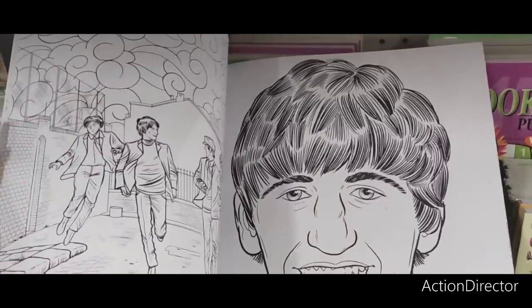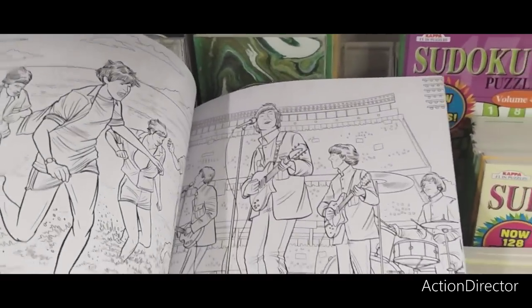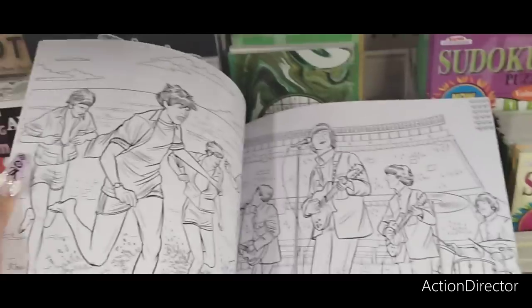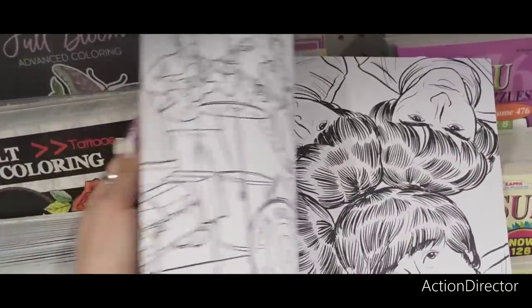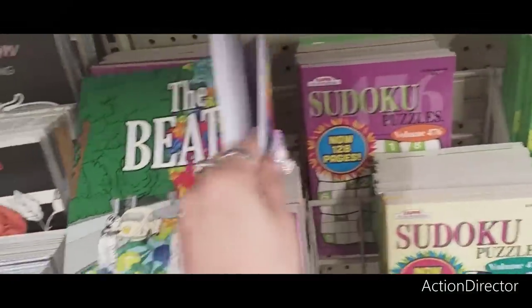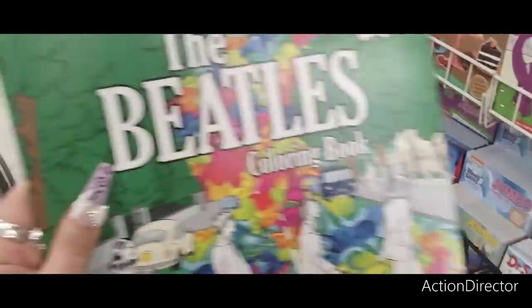Oh my gosh. George. Wow. John. I guess that's what's supposed to be playing. I don't know. An open door concert. I don't know what that would be. That has to be from Help, the movie. That's from Help, definitely. Oh, yeah. Help, duh. Oh, my gosh. Hard Day's Night. Oh, this is awesome. Of course, Abbey Road. Amazing. That is so cool, you guys. I'm so happy.